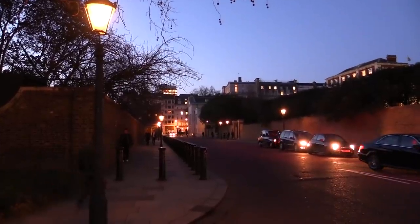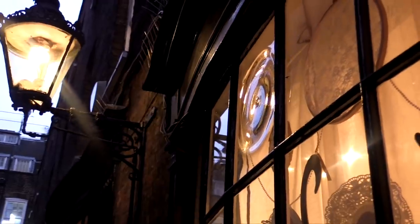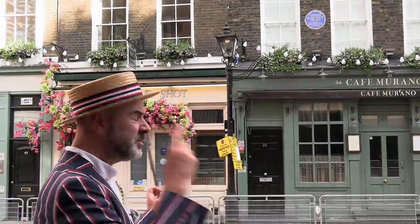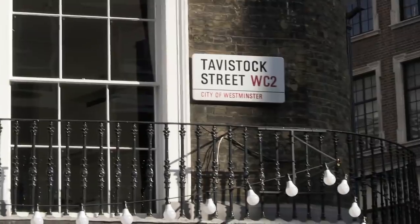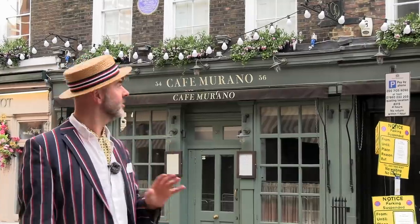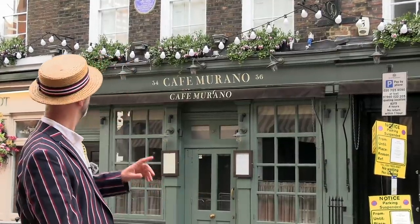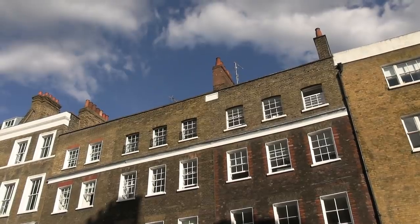I'm not going to tell you where. You've probably seen them in Joolz guides before. But yeah, if you spot a gas lamp, give yourself 2 points. Why not? But it has to be a real one, not one of these imitation ones, like the ones they've got in Primrose Hill. Okay, I'll tell you, this is Tavistock Street. I don't want to give away where all these things are, but this is quite important. They say this is the oldest street sign in London.